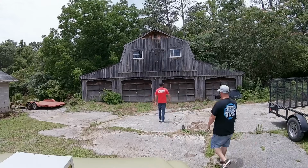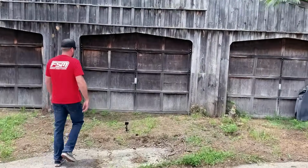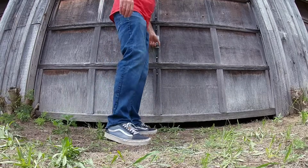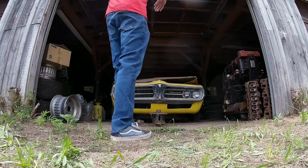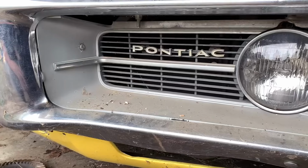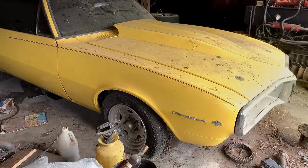So we were here yesterday. We've seen the car. We've crawled all over the car, but I just now paid for it and got the title, and we're about to drag this 67 Pontiac Firebird drag car out of this barn and see if we can make it run. Look at that, dude. Just look at it. Oh my God.